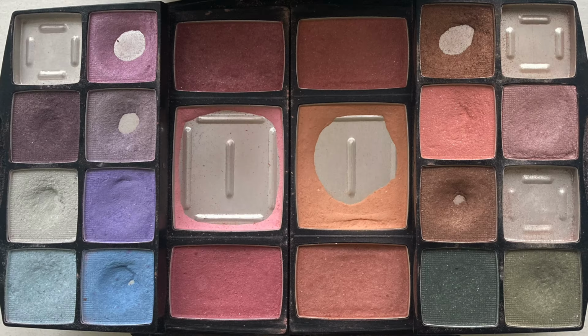And then lastly, of course, I have my non-branded palette, which is my main pan palette for this year. Definitely a lot more to talk about, a lot more shades in here. So let's take a quick look at what that one looked like last time.